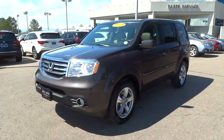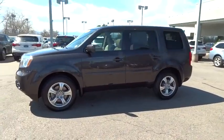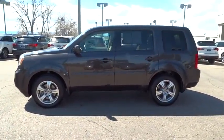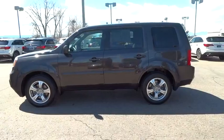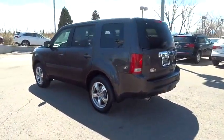The 2013 Pilot, optimal utility, indulgent interior, powerful performer. You'll be ready for almost anything in the Honda Pilot. This vehicle has less than 55,000 miles. Here are some of this vehicle's great options.